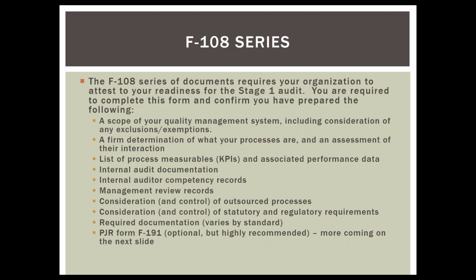performance data ready to go, that you have determined how you're going to do your internal audits. Hopefully you've either conducted the internal audit or have it planned, that you've accounted for auditor competency, that you've conducted a management review or have a plan in place for conducting one soon, that you've got your controls in place for things that are outsourced, for regulatory and statutory requirements, that all of the required documentation has been assembled.